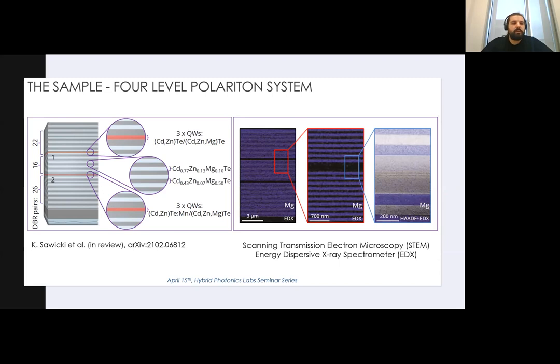So we grew this type of sample with two microcavities and two sets of quantum wells placed in the middle of the microcavities. These are sets of three quantum wells, cadmium zinc telluride. Here we can prove the quality of the sample, where we can see three quantum wells.